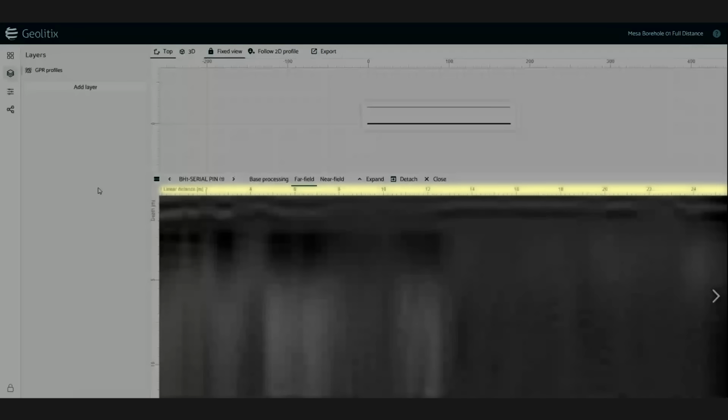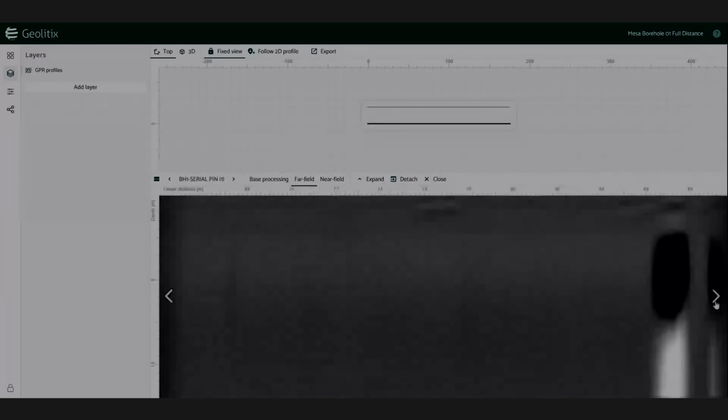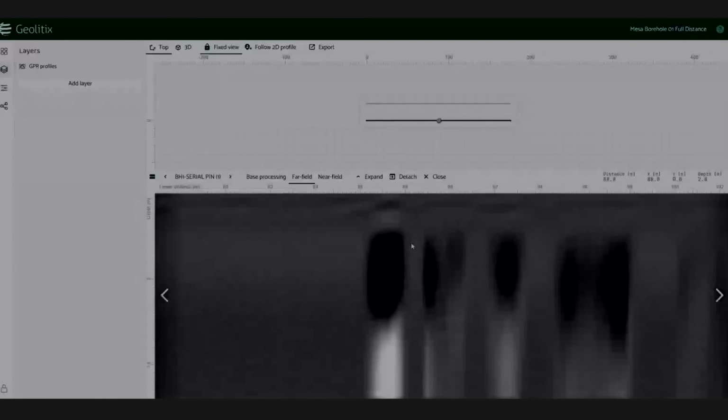Along the x-axis, we see the number of meters down the hole. I'll move through the scan, going deeper into the borehole as I advance. So let's go down, 30, 40. We're down 50 meters into the hole, which is about 165 feet. Nothing to talk about until you get to about 270 feet to this.